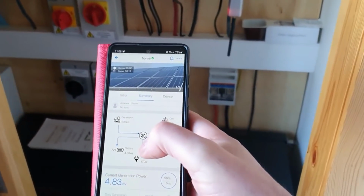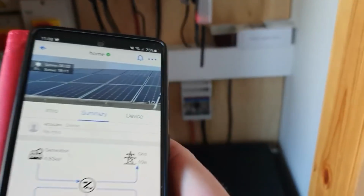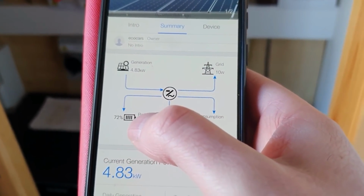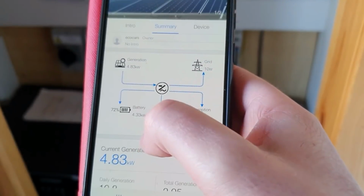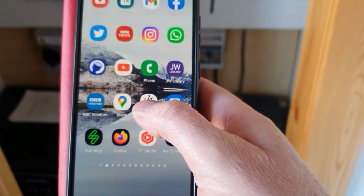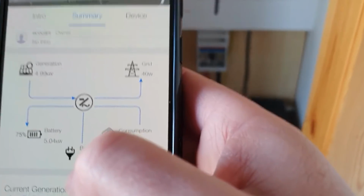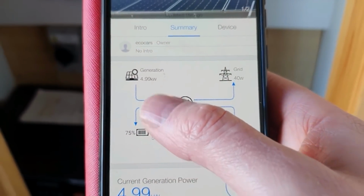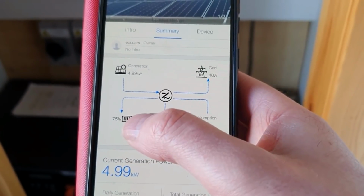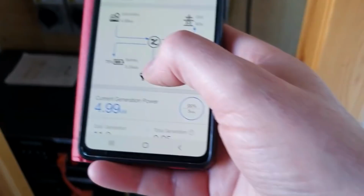So the other thing to show you, of course, is the app. We've got the Solis app, which comes from this dongle. The reason I like this app is it does tell me the state of charge in the battery at the minute. Now it's a bit laggy. In fact, let me just clear that and start it again, because my panel's saying 76%. There we go. So it's showing 75% on the app, and it basically shows you where the energy is coming from. But the reason I like the app is that I can see the state of charge without having to come to the inverter.